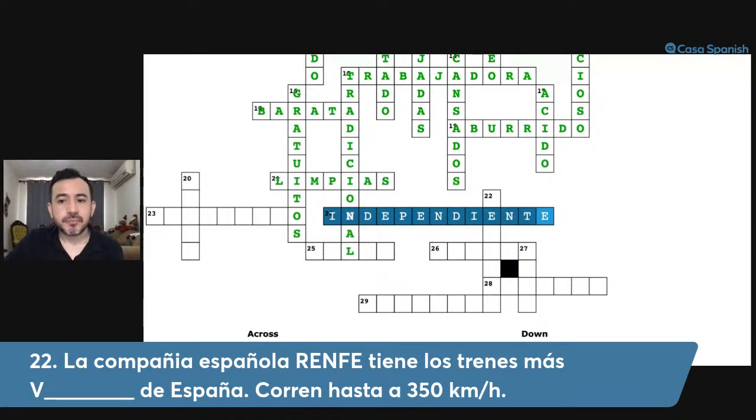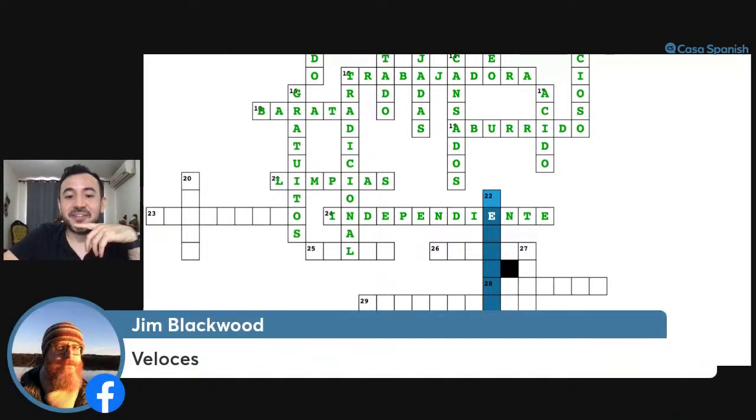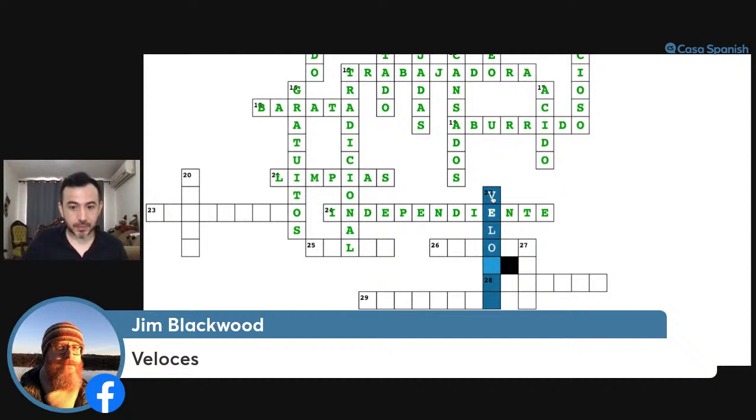Number 22. And here it is. La compañía española Renfe tiene los trenes más de España. Corren hasta 350 kilómetros por hora. So we're looking for an adjective for fast. You would probably know rápidos, but there is another word. Yes, here it is. Excellent. We have veloces, meaning fast. So here it is, veloces. Remember that pronunciation of that V? Veloces. Really well done.